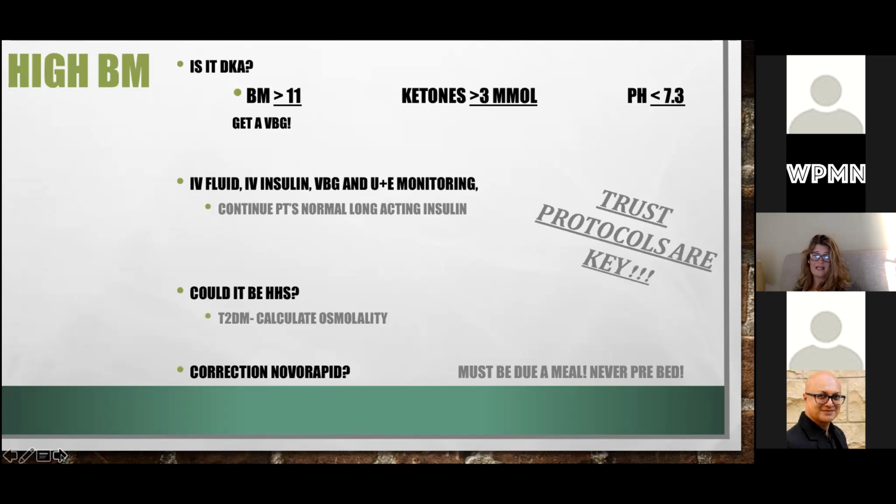High blood glucose. I'd imagine a lot of you might be quite grateful for this slide, because I remember really hating calls about blood glucose and just anything endocrine. So your first question is, is it a DKA? Because that's the thing that is the emergency. To do that, you say, right, what is the blood sugar?